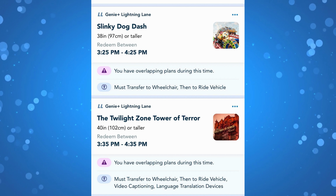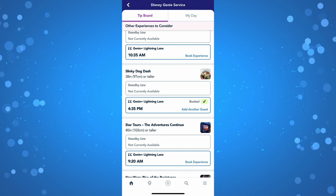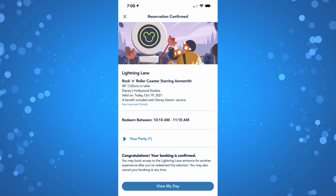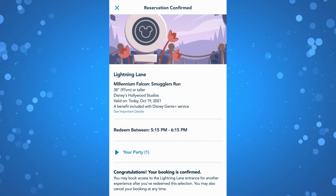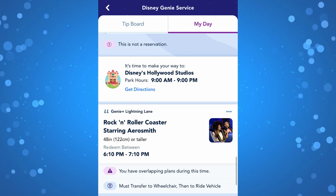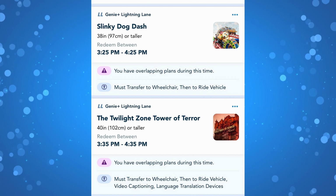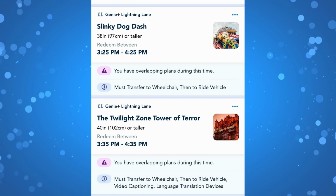So what happened with me at Hollywood Studios was I booked Slinky Dog Dash early in the morning for 3 p.m., but at 11 a.m., 2 hours after park open, I was able to book another. And it so happened that I think I booked Millennium Falcon for like 5 p.m. And then 1 o'clock came by and I booked Rock and Roller Coaster, which was a time that completely overlapped with my Slinky Dog Dash. And then at 3 o'clock, I was able to book another reservation, and that overlapped with another. It doesn't matter that they overlap. Just like old Fastpass, they can be at the same time. You just can't book them at the same time.